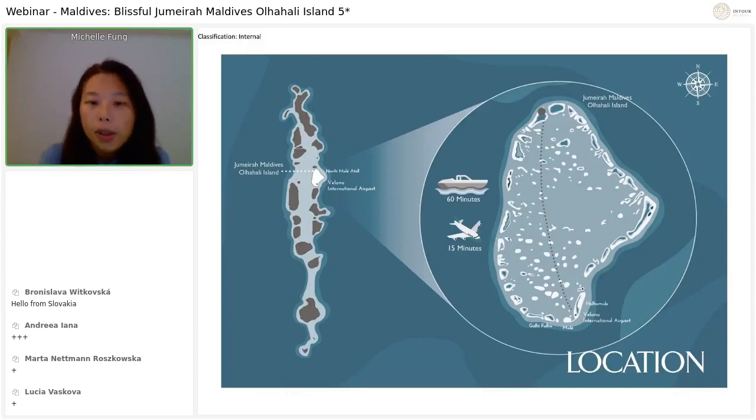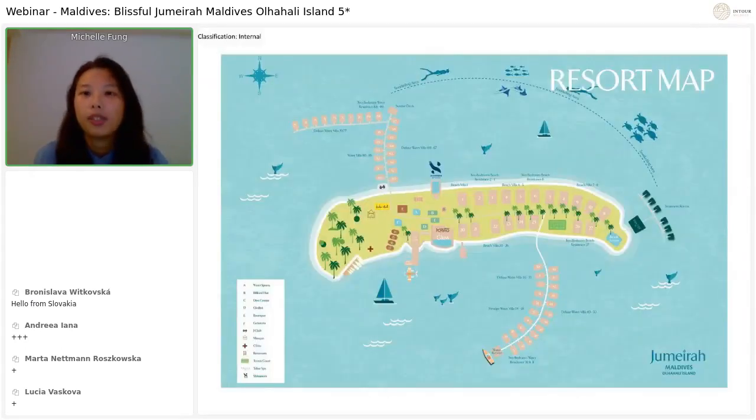Inside the luxury speedboat, all the arrival amenities, for example, drinks, coffee and tea, cookies, or even Wi-Fi is available. And it only takes 16 minutes. And for the seaplane, it only takes 15 minutes. So in case if the guests have the flight delay at the night time, they can still come to our villa, come to our resort.